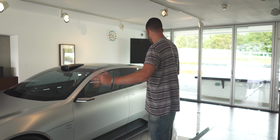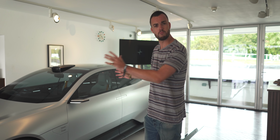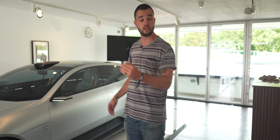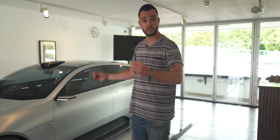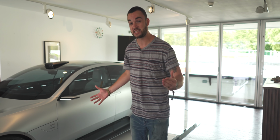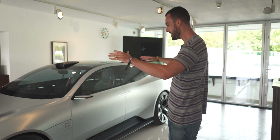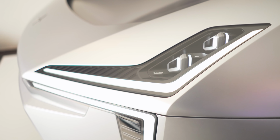So, first impression, quite big. I think it's more Model S size than Model 3, and it's targeting the same sort of audience. This is going to be a high-end, sporty, luxurious family car. And not an SUV. Yes, not an SUV. It's a sedan, a saloon. It's low to the ground, as cars should be.